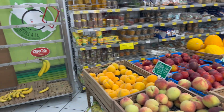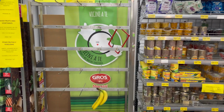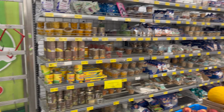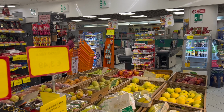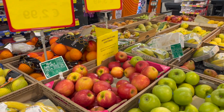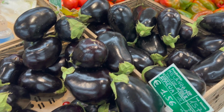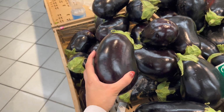Another very interesting thing in their shops is the way that they hang their bananas. I've actually never seen something quite like this before. Not only is there a lot of variety, but it's really good for value because just look at how big everything is over here.